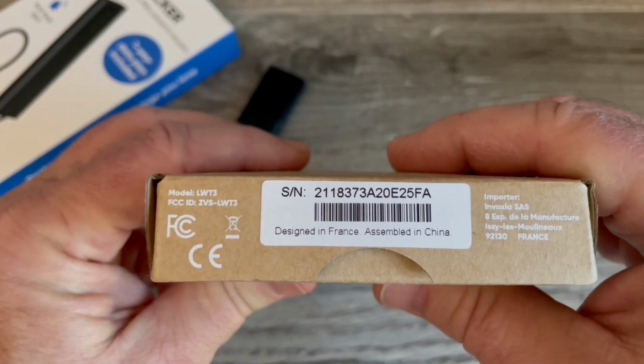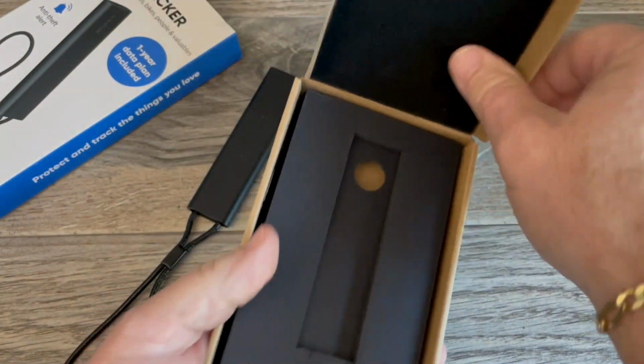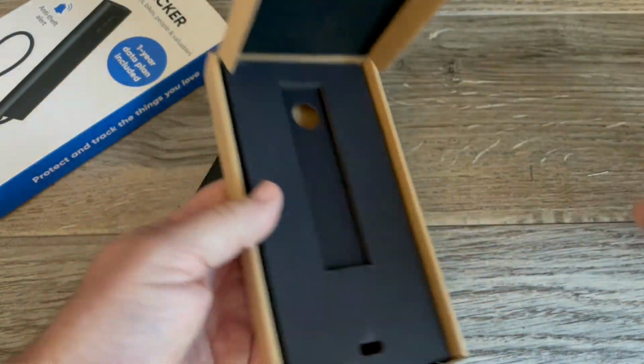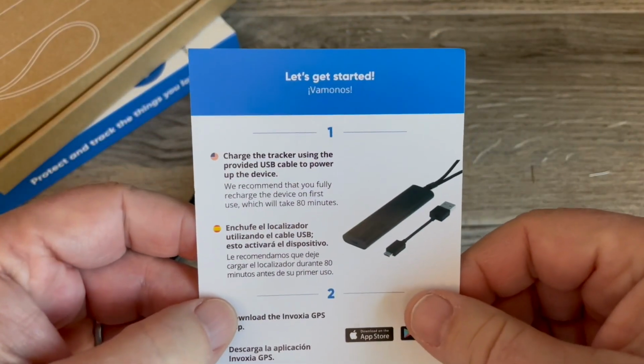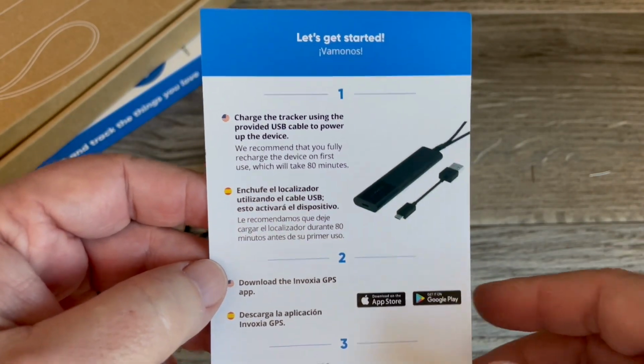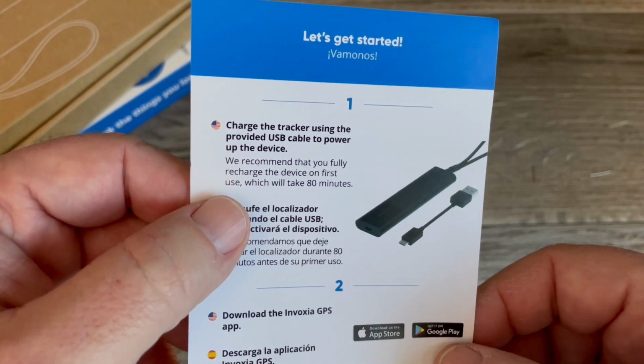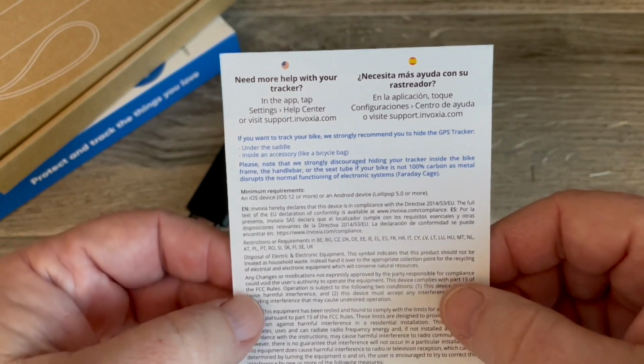Down here is some more information. It's designed in France, assembled in China. Open this up and your device is sitting right here, and there's a manual underneath. Here is the manual. It's just a quick start manual in here, but they have more instruction on their website, and you can get the app right from the App Store or Google Play. They do recommend that you fully charge it. It should take about 80 minutes to do that.